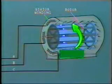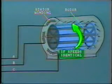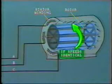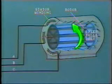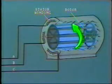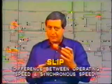Why is this? Well, if the speed of the rotating field and the rotor were identical, there would be no current induced in the rotor conductors because there would be no relative movement. Consequently, the flux would not cut the conductors. In this situation, the torque developed by the rotor would be zero, with the result that its speed would fall back. The actual difference between operating speed and synchronous speed is known as slip. Typically, the value of slip will vary between 1 and 3% as the load increases from no load to full load.